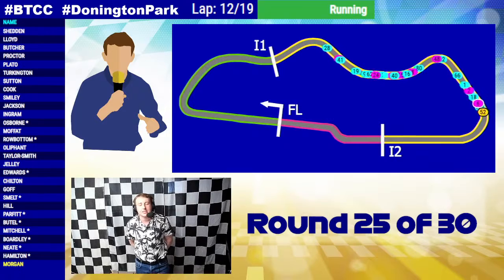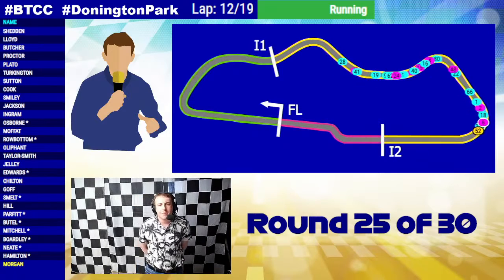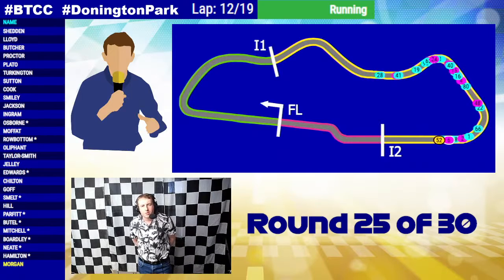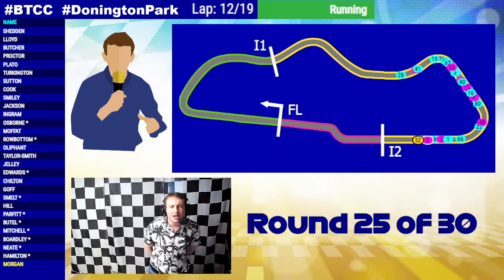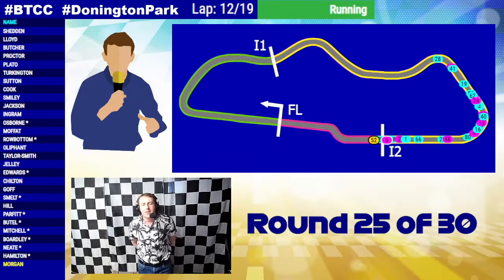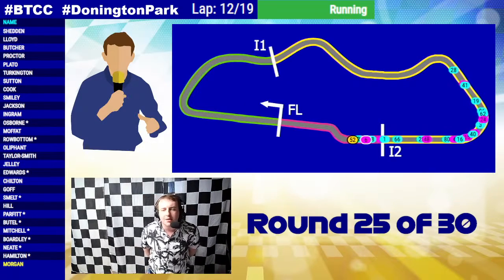Plato nearly had pole yesterday as well in the unique 2-part qualifying system we had, like we had at Snetterton when we were live. As Plato goes defensive on the inside into Coppice, Turkington is trying to swing around the outside. It hasn't worked, but that has meant that Plato is a lot slower coming out of Coppice.